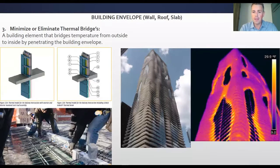So all that heat that it took to heat that building slab, in this instance, the concrete building slab or floor slab, is just radiating out into the outside world. So a lot of wasted energy there, an unbelievable amount of wasted energy there. But in any instance, it's a material that goes from inside to outside. It can be a cantilevered porch deck. It can be even long screws that go from inside to outside. These are all thermal bridges.